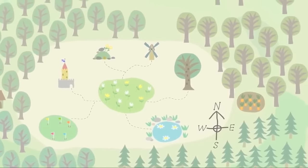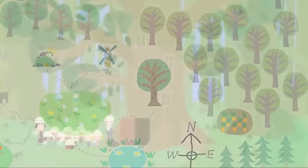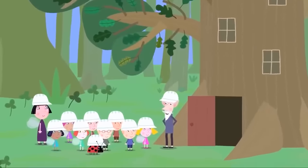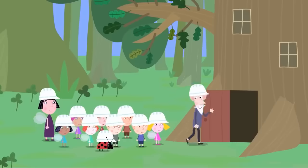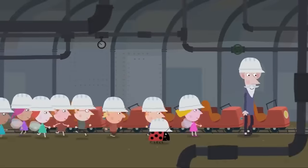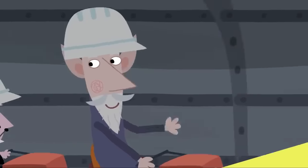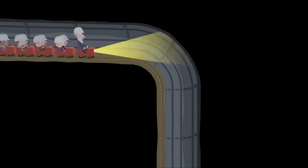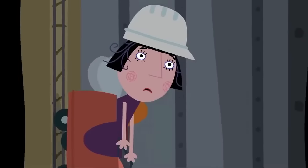Today's adventure starts at the Great Elf Tree. Lucy's Picnic. Now, children, is everyone ready for the tour of the elf factory? Yes! This way, please. All aboard! Next stop, level 99. Hold tight! My tummy!